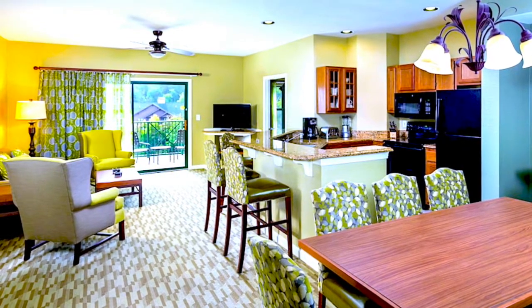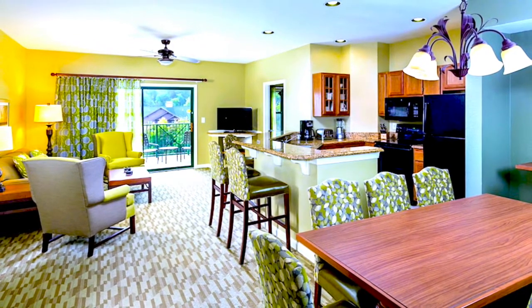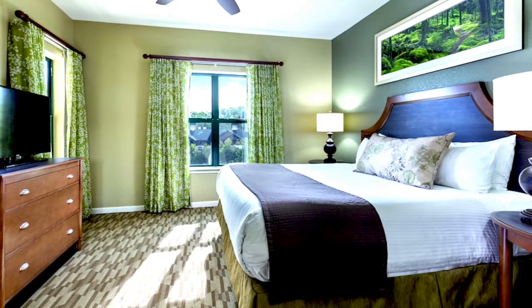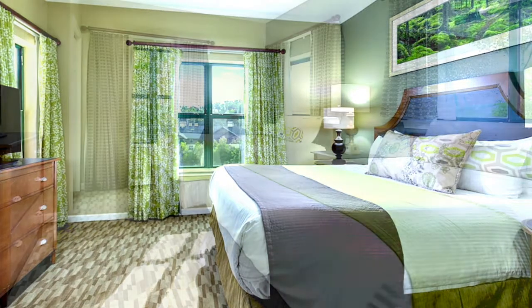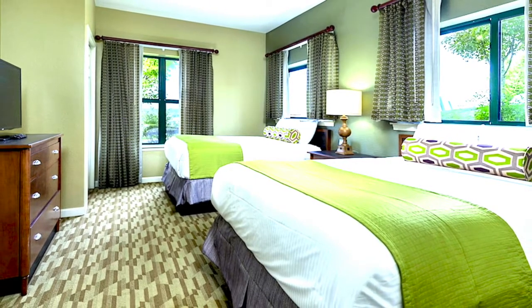And it also had a full dining area, which we utilized several times when we were there, and the whole family is able to fit around the table, which was nice. Now, the master bedroom wasn't really anything special, but it was big, and we had a really large king-size bed, which was nice. And the second bedroom had two very big queen-size beds, and it was also a very large room, so that was also really nice.